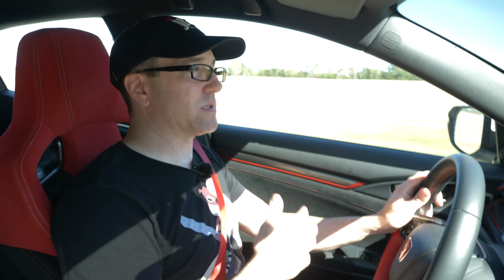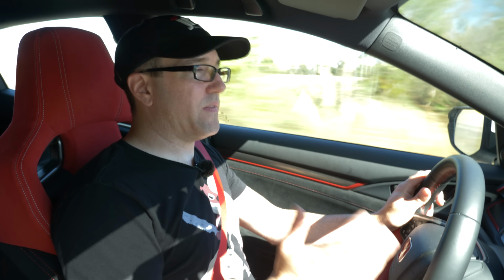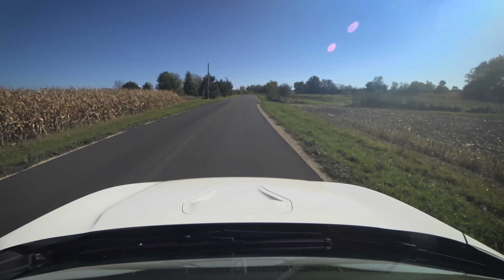Now the only problem with that in the Type R is they do not allow you any customization of these modes. It's basically hard set. You can't mix and match the throttle modes with the steering modes. And that's a big letdown, and I think that's one of the shortcomings of this car overall.